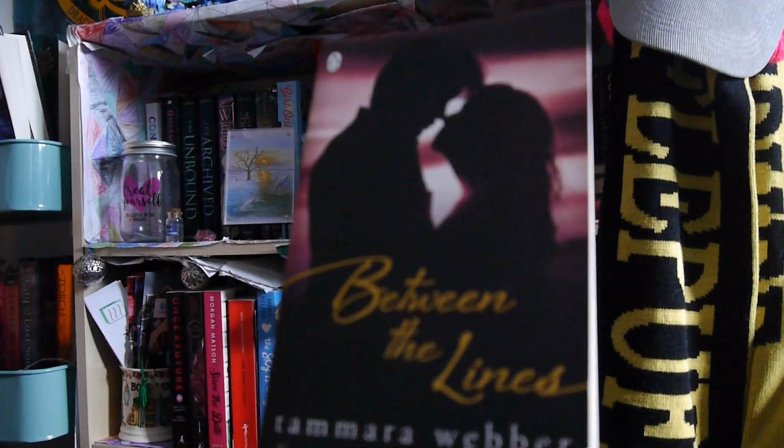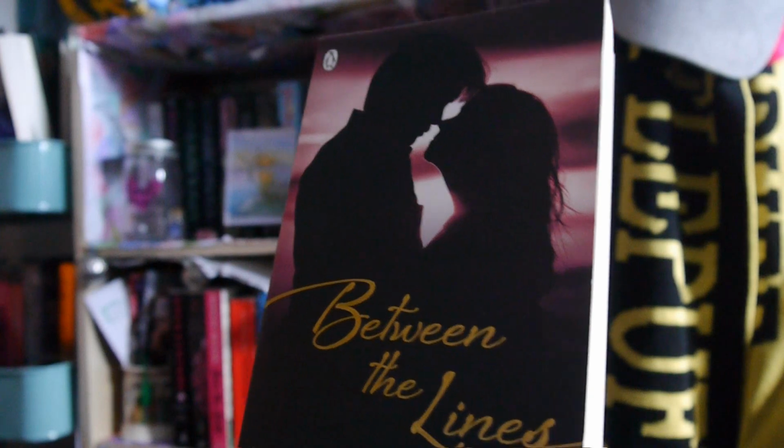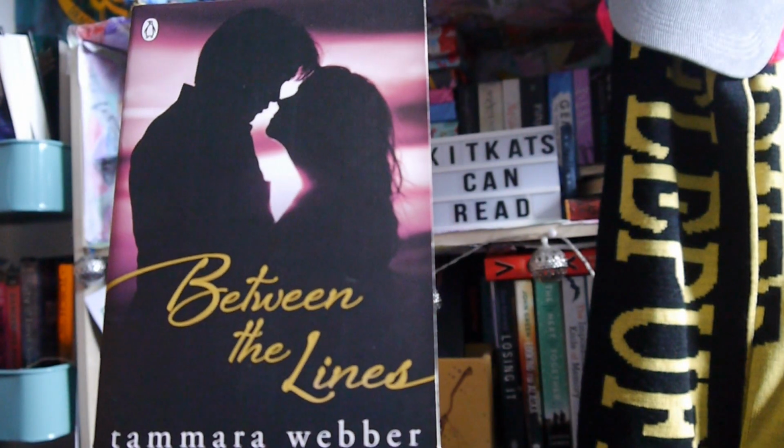I've then got Between the Lines by Tamara Webber. I have read Easy by this author and loved it. So this first book in another one of her series, it's new adult. I'm really intrigued about this one.